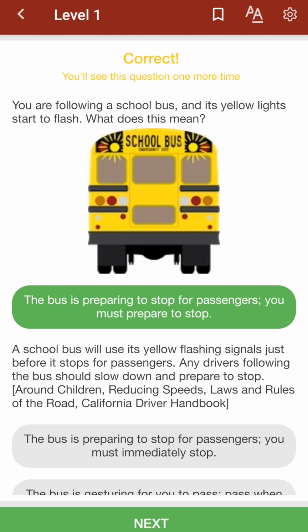Explanation. A school bus will use its yellow flashing signals just before it stops for passengers. Any drivers following the bus should slow down and prepare to stop. Around children, reducing speeds, laws, and rules of the road. California Driver Handbook.